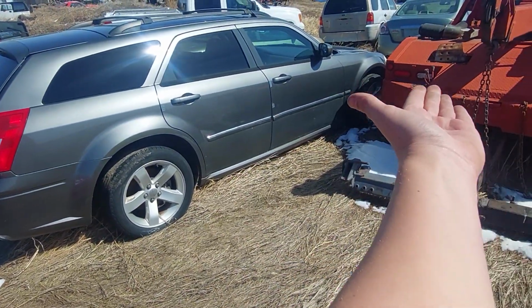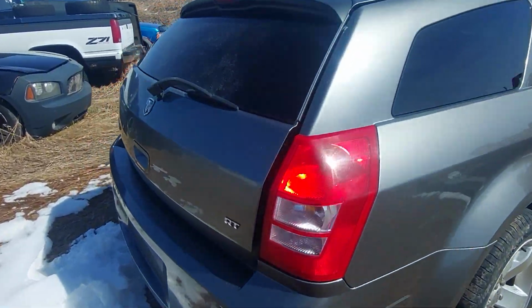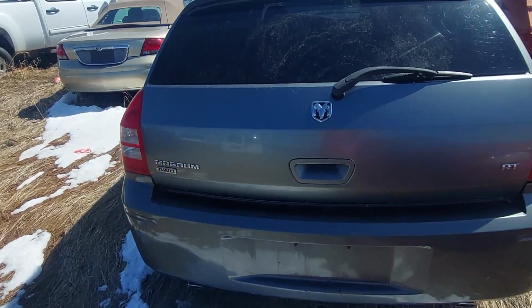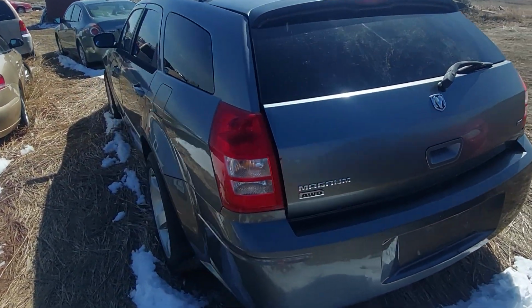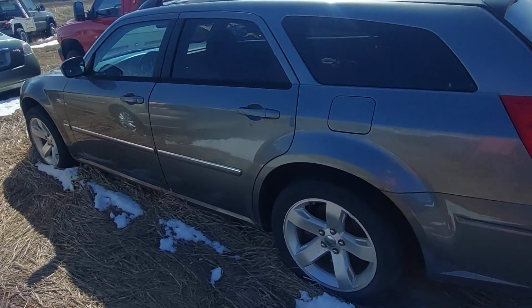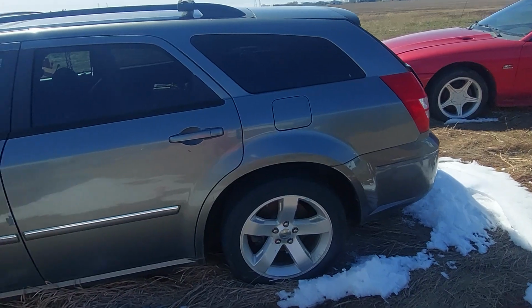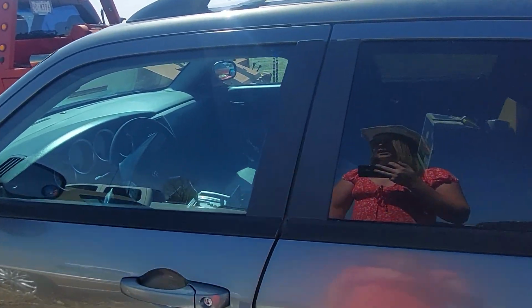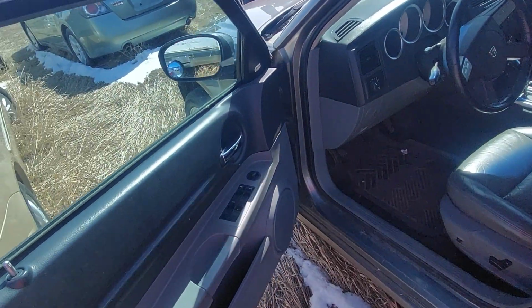Also, a Dodge Magnum. So this is an RT. So this is a 5.7 Hemi in it. Oh, it's an RT all-wheel drive. Okay. That changes things a little bit. So this is actually extremely rare. They may have only produced a couple thousand of these with that.